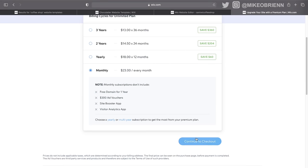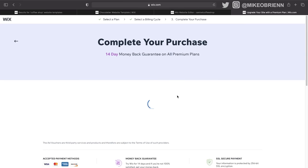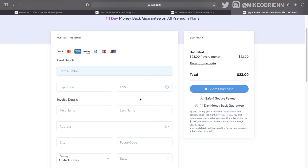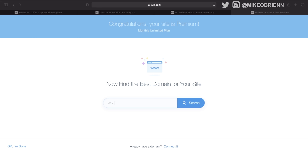Now, I'm going to go with monthly right now. It doesn't come with a free domain. It doesn't do anything like that, but I'm just doing monthly because this is not a real website and this is just for a tutorial. So, to avoid wasting hundreds of dollars, I'm just going to do this really quickly. So once you type in your credit card information and hit next, it'll bring you to this page and say that now you're ready to get a domain. If you already have a domain, you can click connect it on the bottom.